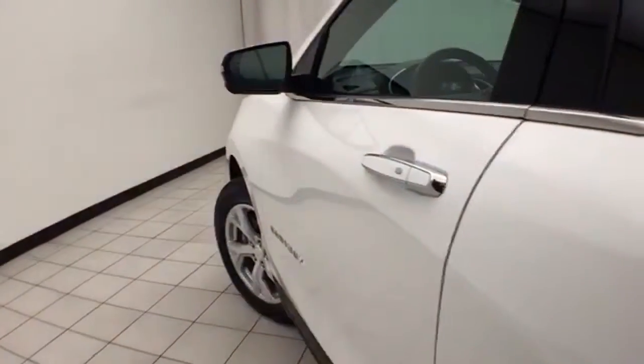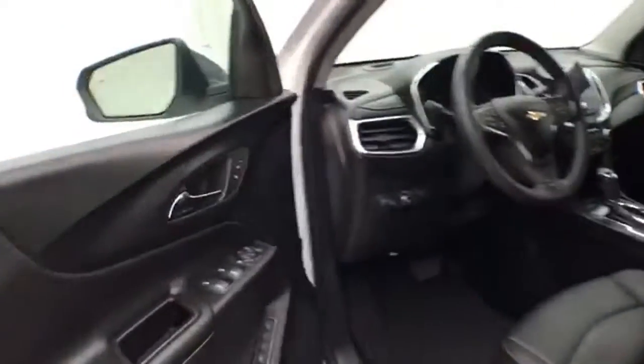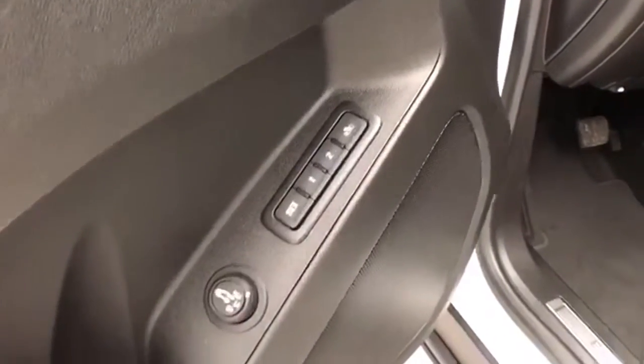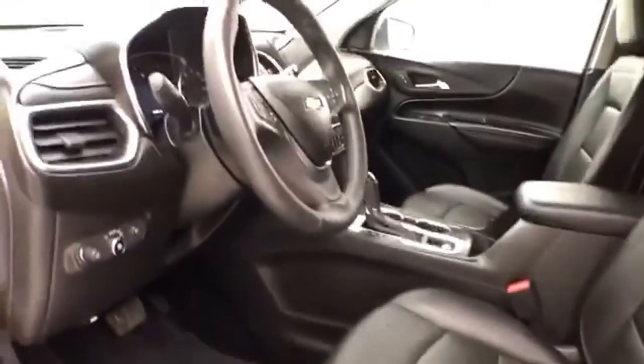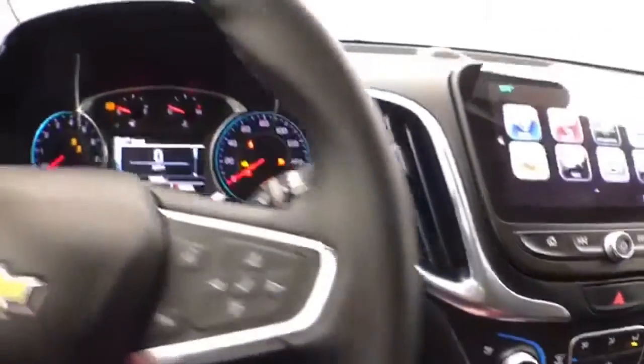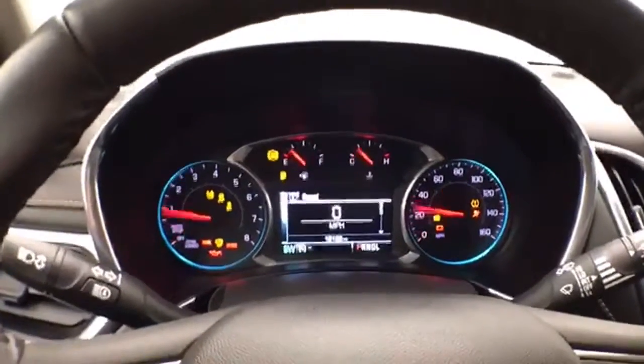This Premier has keyless entry with remote start, power windows, locks, mirrors, memory settings for 2 drivers, adjustable power liftgate, power seats, along with a tilt and telescopic steering wheel to put you in that perfect driving position. Large, easy to read gauges.